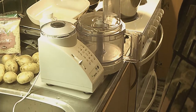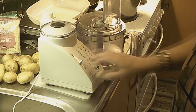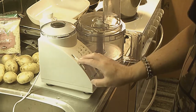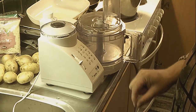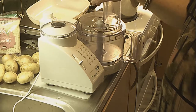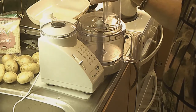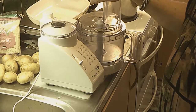There are probably those of you that are wondering how I do the peeled potatoes, because they have to be sliced into thin slices. I use a food processor to do that. It makes so much noise, it's just unbelievable, so I will spare you that.